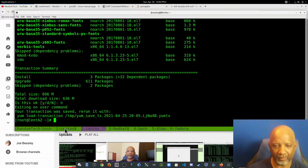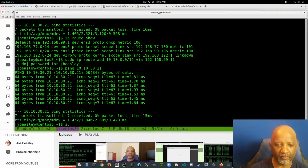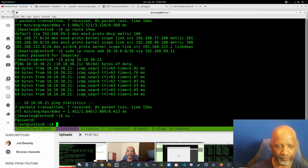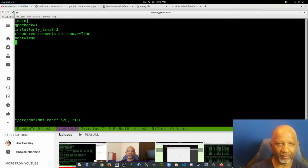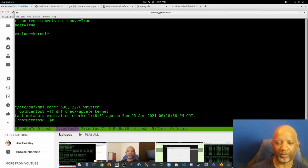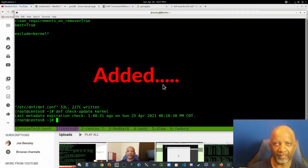And it works the same on a CentOS 8 box. The only difference is it's dnf.conf that you have to add it to. I'm sorry, edit. You can also use the check-update command. I'm telling it to check for any updates for the kernel. And it comes and tells me there's no kernel updates because we added it to the dnf.conf file.